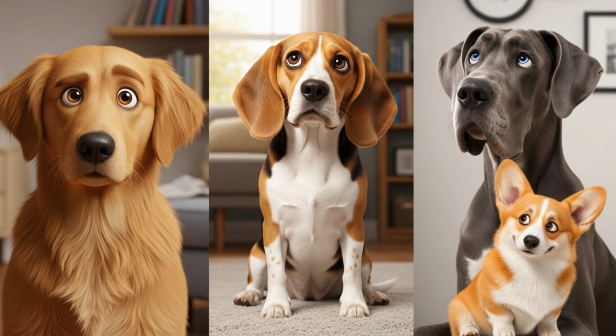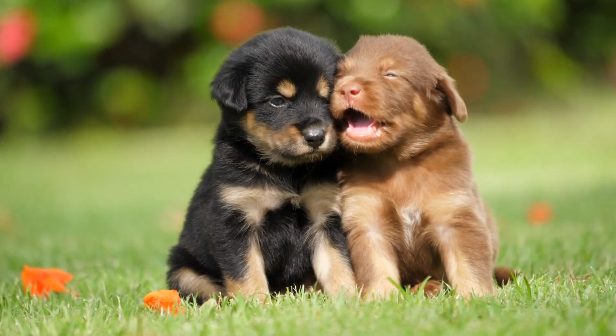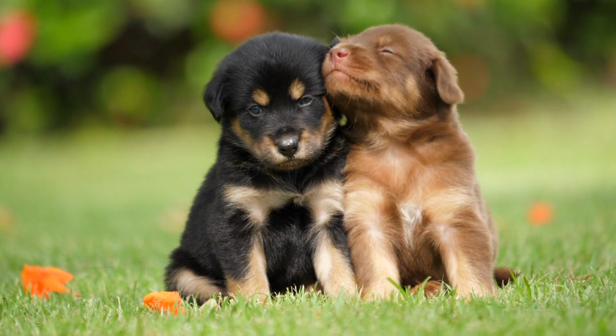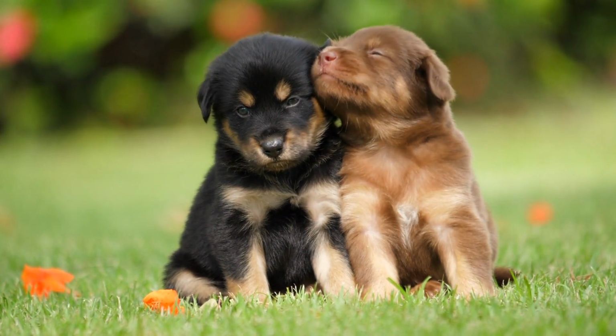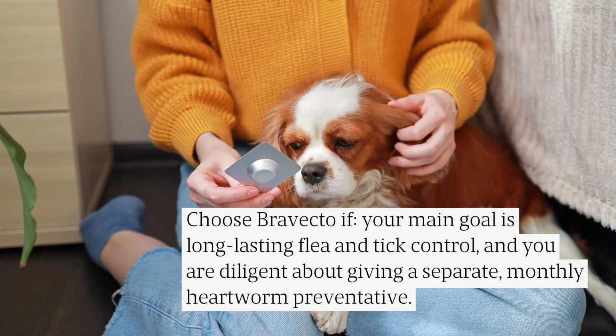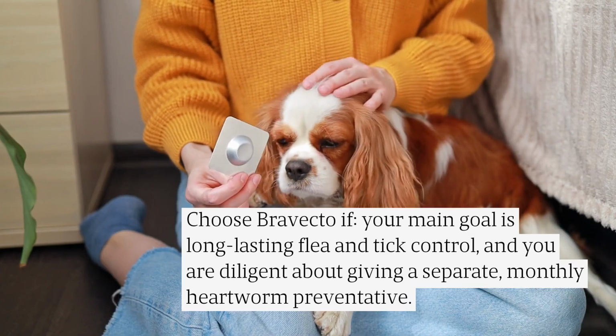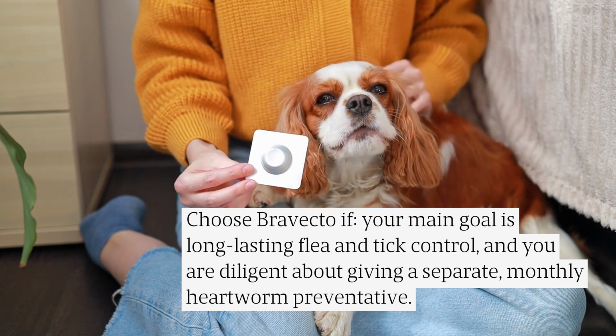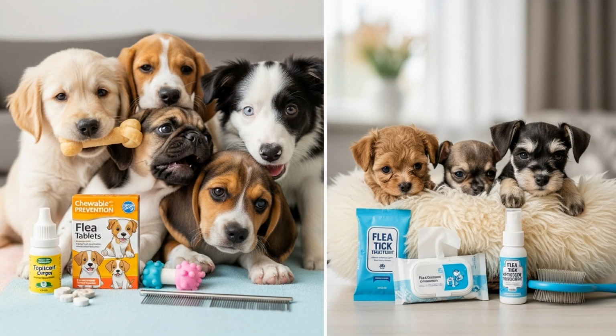So, how do you choose the right one for your dog? Let's make it simple. Choose Revolution if you want complete all-in-one protection in a single monthly dose. It's also the only option here for puppies under 6 months. Choose Bravecto if your main goal is long-lasting flea and tick control, and you are diligent about giving a separate monthly heartworm preventative. This video gives you the right questions to ask, but there is one non-negotiable final step. Talk to your veterinarian for the definitive, safest recommendation.